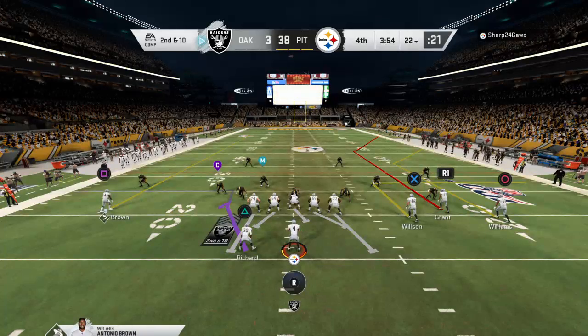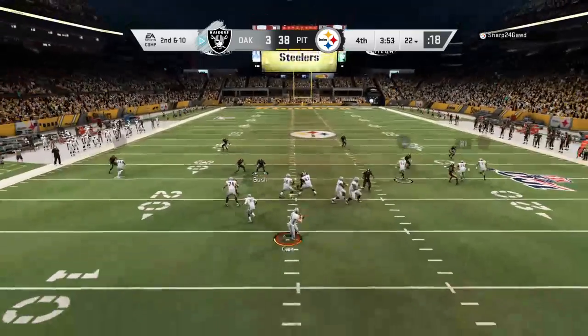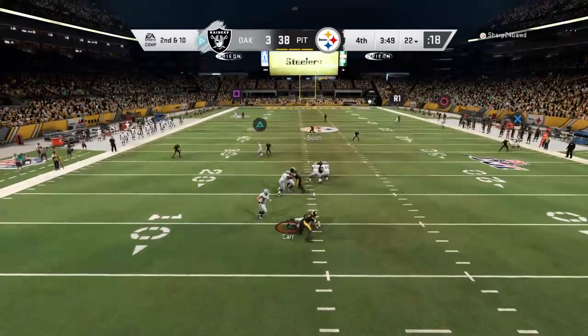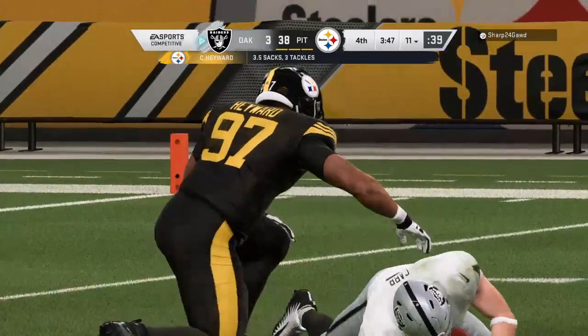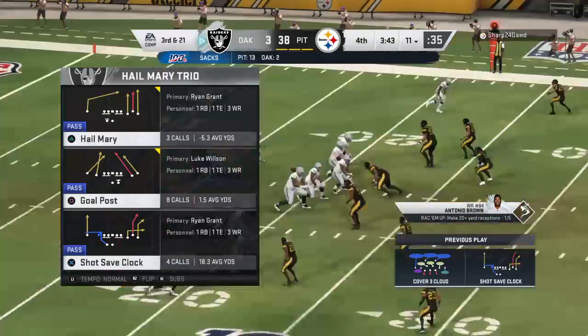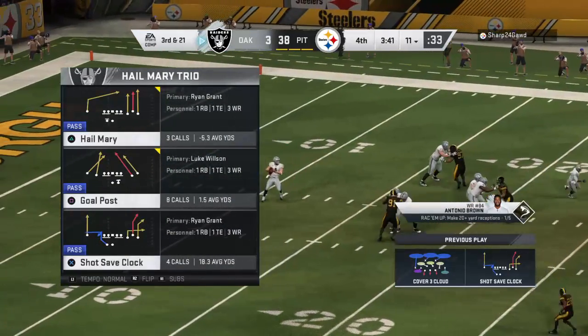Let's put that team on the bus. To throw again. Carr. And the Steeler pressure too much here. He's going to go down. Cameron Hayward bringing the pressure yet again. That's his 3rd sack here tonight.